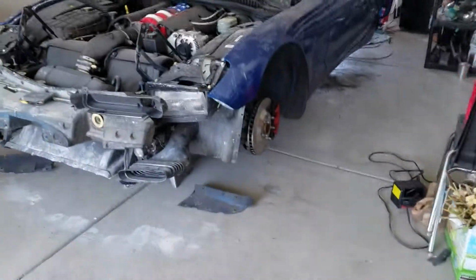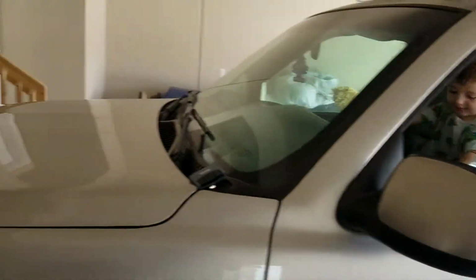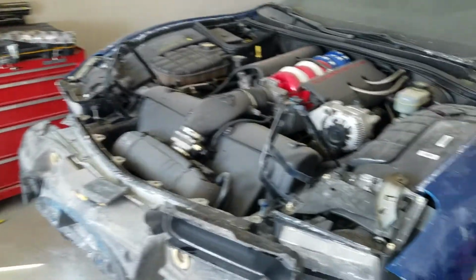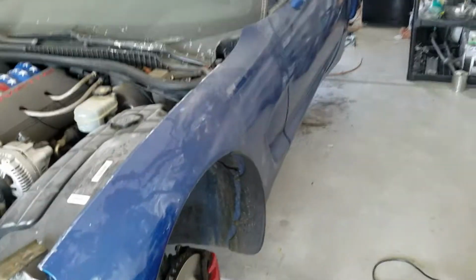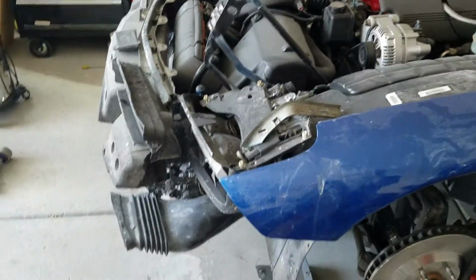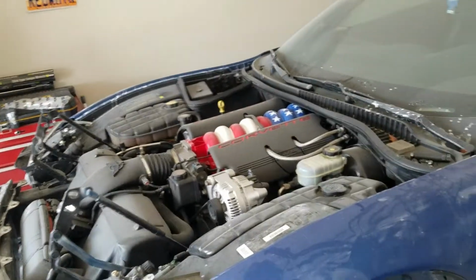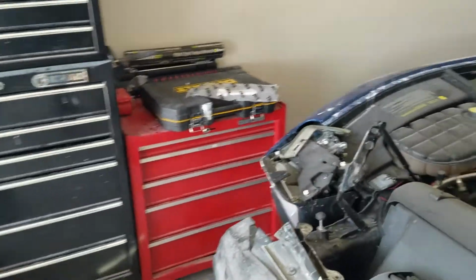Anyways, here's what the Vette looks like right now. Just don't break that one. Turn signal switch is not fun. Let's see, where do I start? Well, it's in pieces because I decided that I was going to repaint the bumper and the hood, and then I had to repaint the rear bumper when I got in a little accident before I moved out here and hit a tree on the back side of the car.